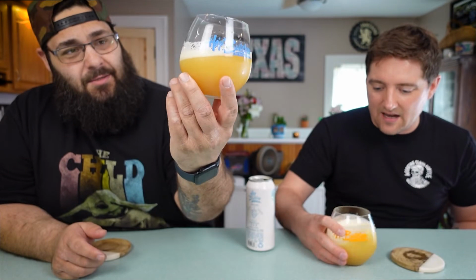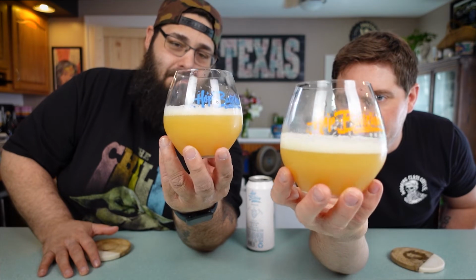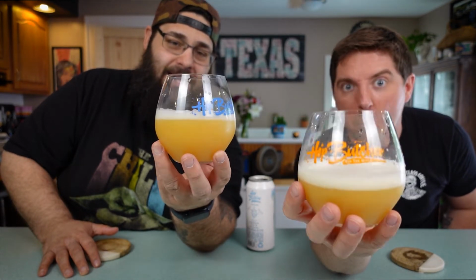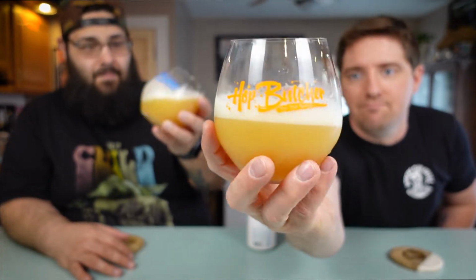All right. So this is a dull orange. Wow, that's very milky. It's like if you mixed milk with more milk, like pineapple juice. Yeah, very much so. It looks thick, which is going to be very interesting given the ABV is 7. The head's foaming up like a normal Hop Butcher beer, just a bunch of shaving cream.